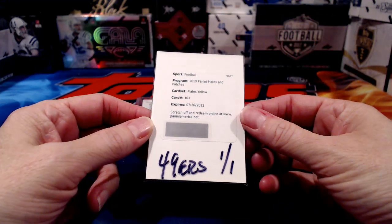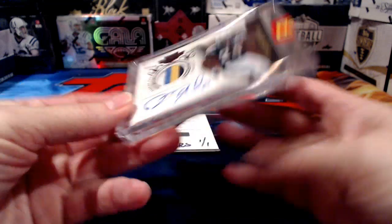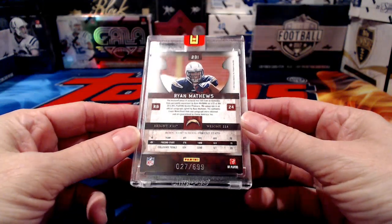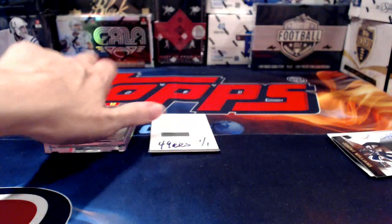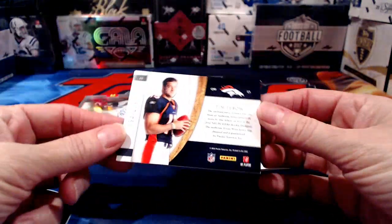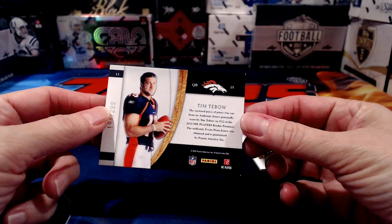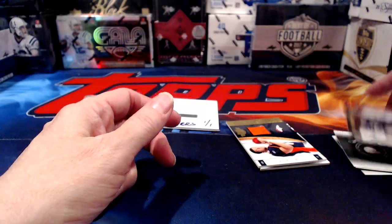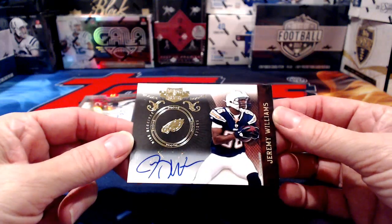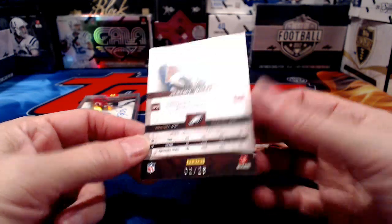So to recap our plates and patches, we have the redemption for the 49ers. That will be a 1 of 1 printing plate. Our encased hit was Ryan Matthews. And again, that is to $6.99 for the Chargers. Johnny Knox for the Bears to $2.99. Tim Tebow for the Broncos to $2.99. And that one also with, you can see some chipping on the edges, all those little white spots you see there on the corners and edges, just some chipping on the cards, which unfortunately is how they come out most of the time. And Jeremy Williams to $25 for the Eagles.